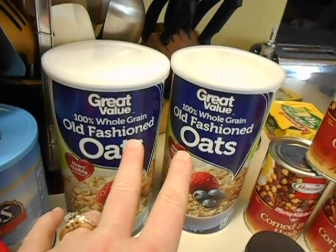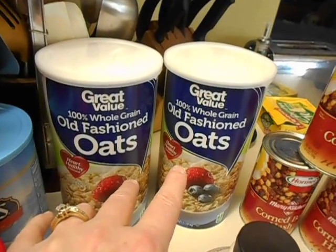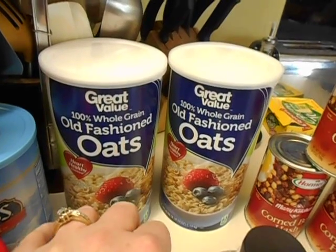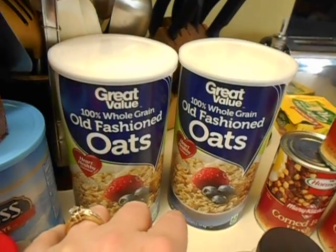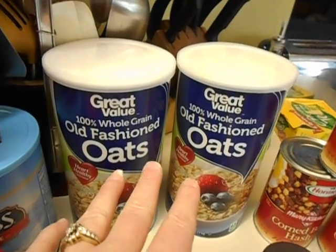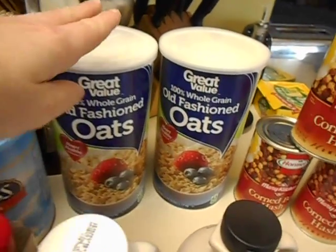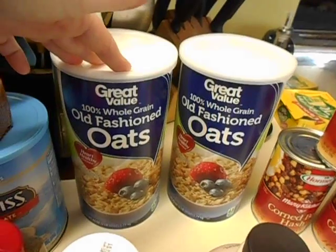Or the other way of using old-fashioned oats is to soak them. We soak them in almond milk overnight with some raisins and cinnamon and even some nutmeg or allspice. And you have a delicious, cold, super healthy breakfast in the morning. And that's several ways to use oats. So oats is definitely one of my big preps.